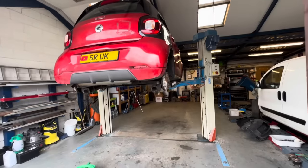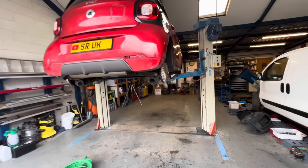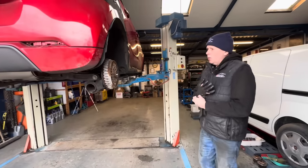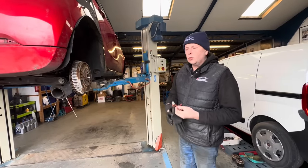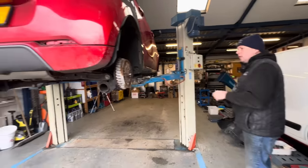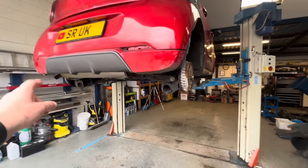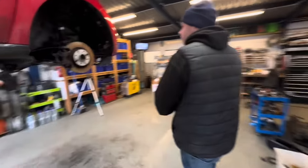Well, we've really turned a corner with this one. The mechanical work, I think, is done. It pretty much is done, isn't it? Pretty much, yeah. We have got to tighten the drive shaft bolts up once it's on the floor. But I think everything else on the rear is done. Exhaust bracket I straightened up first thing this morning. That was quite easy, got a bar in there. And the front subframe actually went in really, really well.